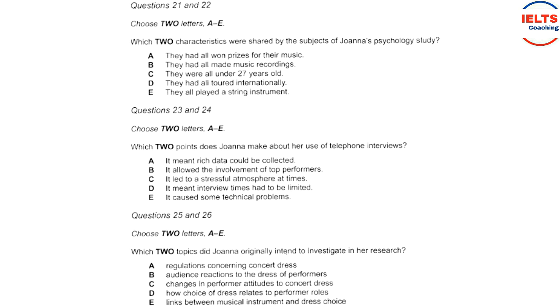So it's quite difficult, it seems, because the same things, concert, dress, costume, appear in all the questions, so it gets a little tricky to differentiate. However, make sure that you understand all these 5 different options, keep on listening, keep on eliminating the wrong options, and you will end up with only 2 remaining correct options. Let's go ahead and listen for these questions.